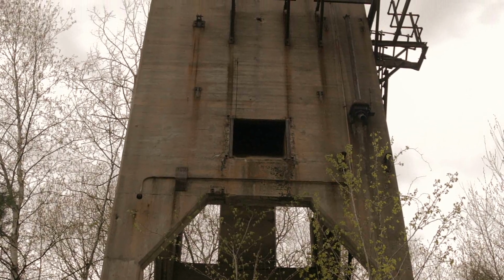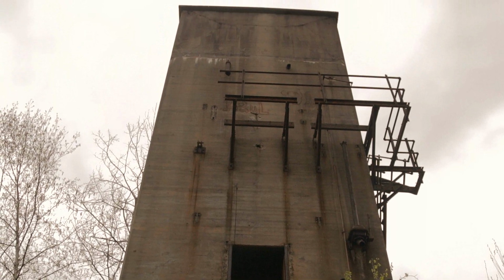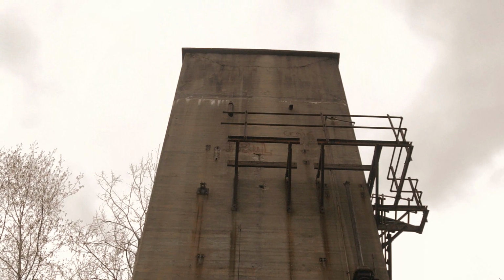The wooden stairs and walkways rotted out after 100 years, leaving behind just the metal skeleton. There's no easy way up, but maybe one day it'll be a fun climb.